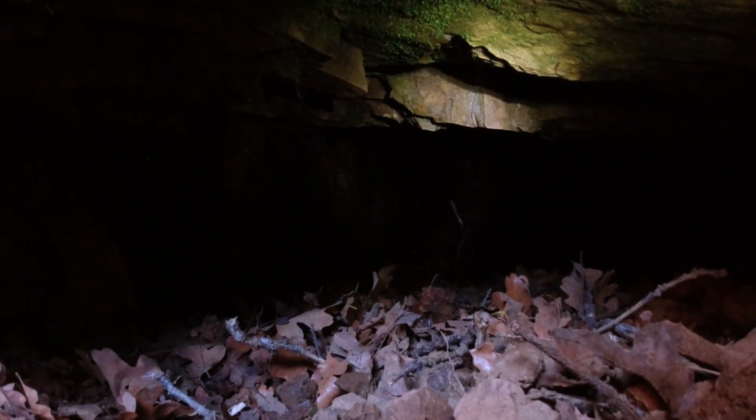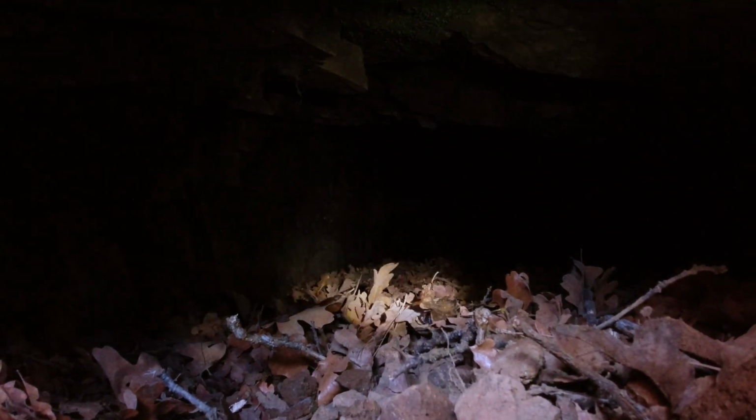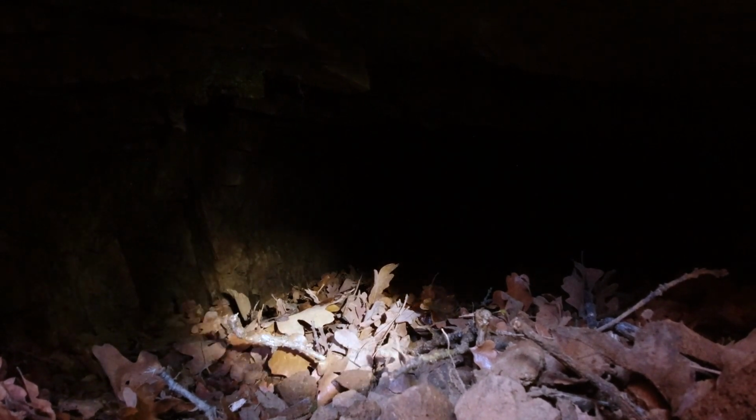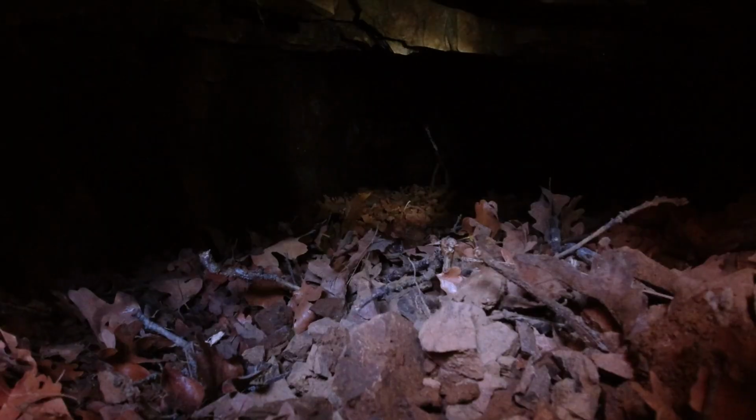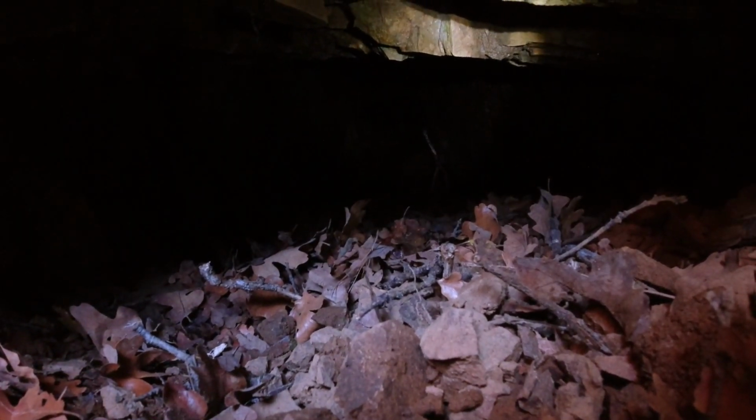I cannot fit through here right now. And this is going to take a lot of digging, because it is sloped down in, so we may have to come back here. I don't see any water on the bottom from here.